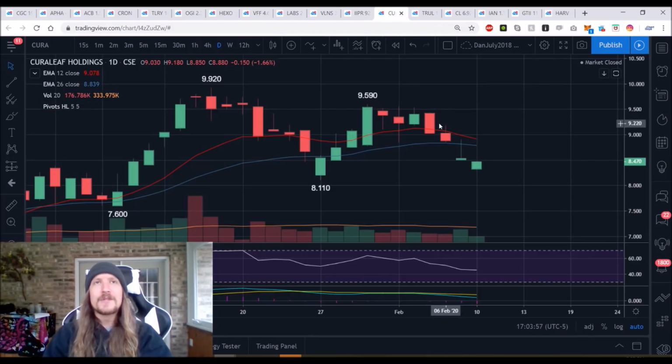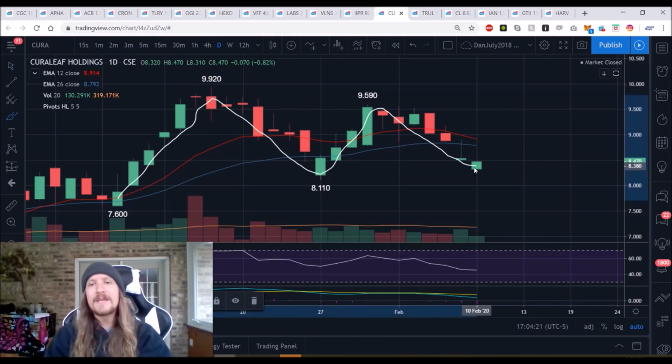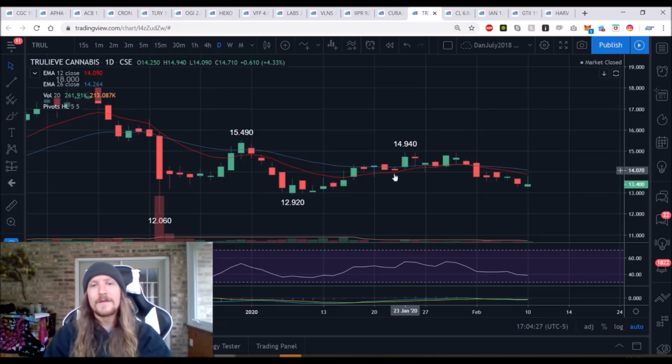Curaleaf. So this is the positioning, and I talked about this in a member video over the weekend. There are some USMJ names who are looking for a daily higher low, and if the Canadian MJ oversold bounce can get going tomorrow, the positioning is good for these daily supports to hold. Curaleaf is one of them, with our low, high, higher low, lower high, trying for a higher low compared to 811. A green day tomorrow would give us that higher low, and then we would look for a lower high compared to 959.